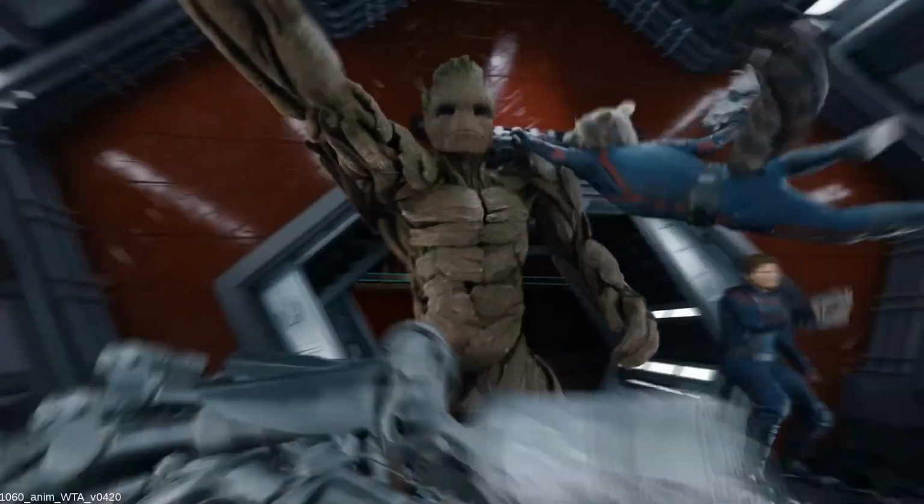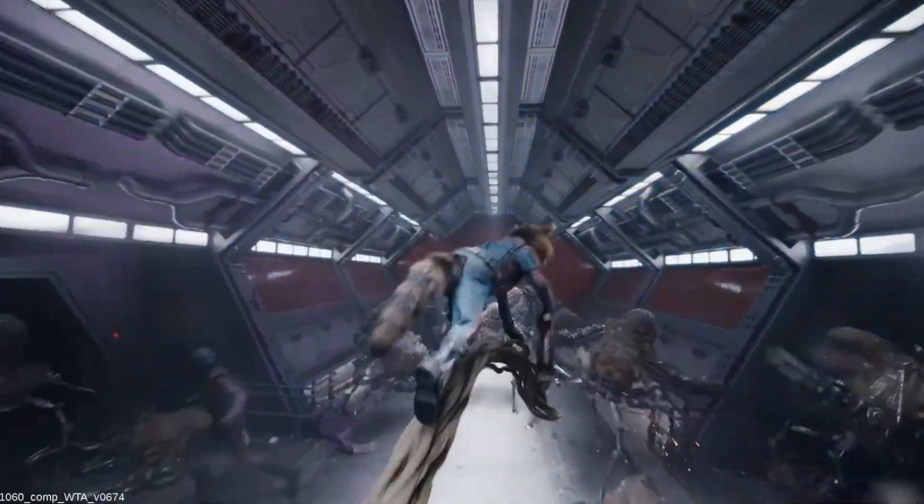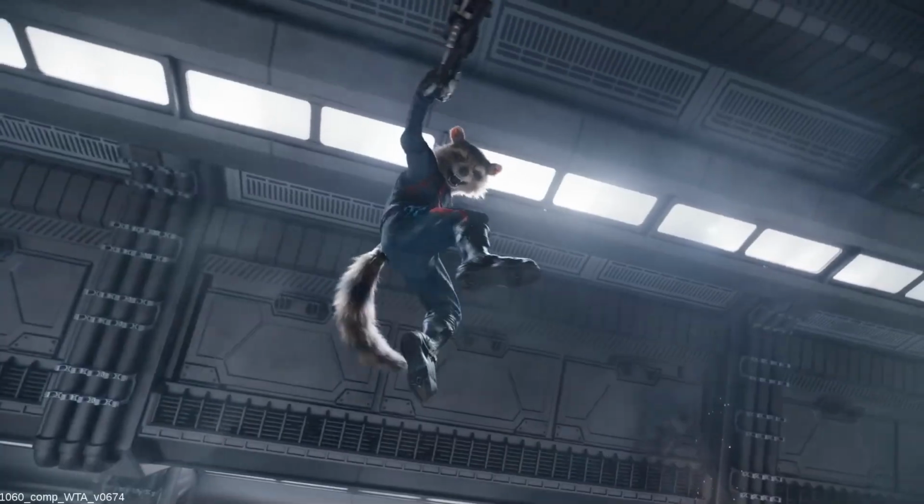The Guardians have returned for Marvel Studios' Guardians of the Galaxy Volume 3, and you know what that means. Our favorite CGI pals are back together. That's right, I'm talking about Rocket and Groot. And I'm here with VFX supervisor Stefan Soretti to find out how one of the MCU's most beloved pairs is brought to the big screen.